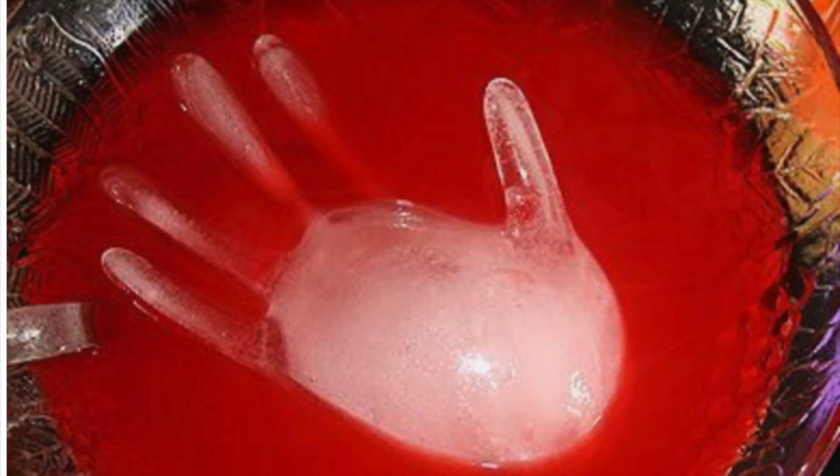How many of you remember from your childhood, they used to take a rubber glove, fill it up with water, freeze it, break open the glove, and put it in a fruit bowl punch, and it made it look like it was a hand floating in the punch. This here brings back so many memories.